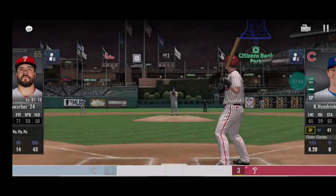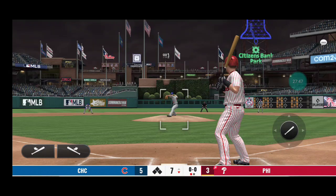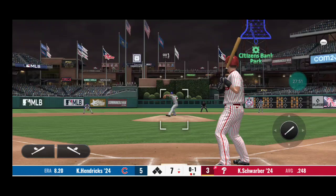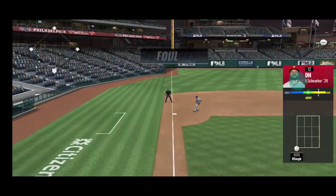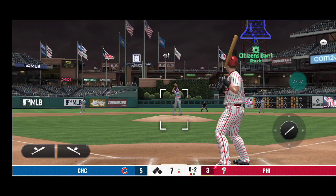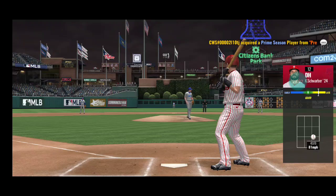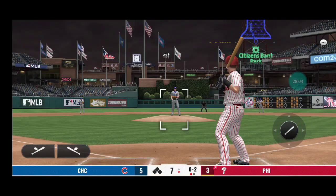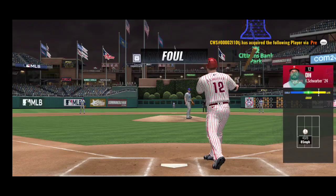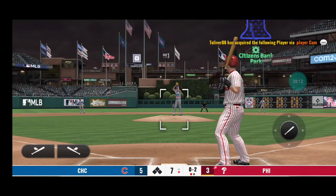One away. Kyle Schwarber steps up to the plate. He's 0 for 3. First pitch breaking ball for strike one. 0-1. Here's the pitch. And this is a foul straight back. From the stretch. Ball spinning back and out of play. A pause, and now the pitch.